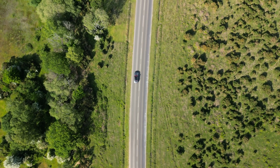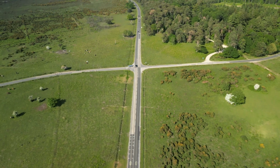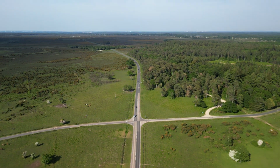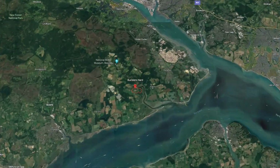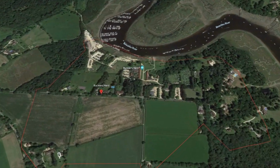This week we took a drive through the gorgeous New Forest countryside and headed to one of few privately owned estuaries in the world, Beaulieu River. Here we were able to explore the incredibly historic Buckler's Hard.